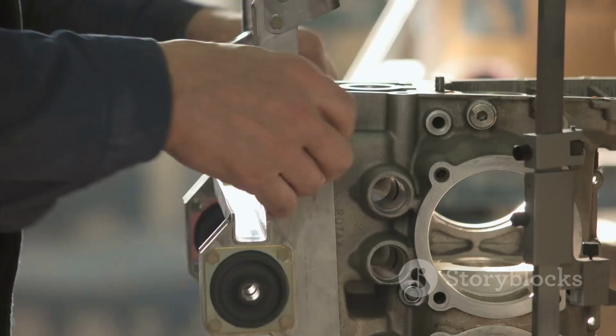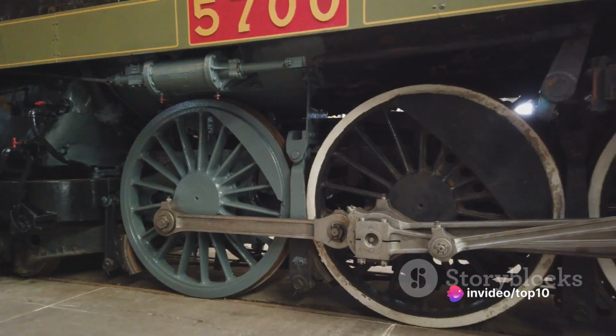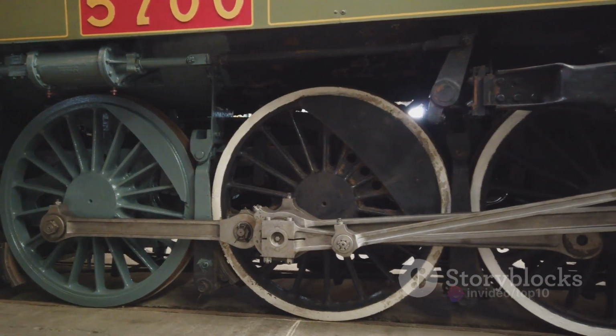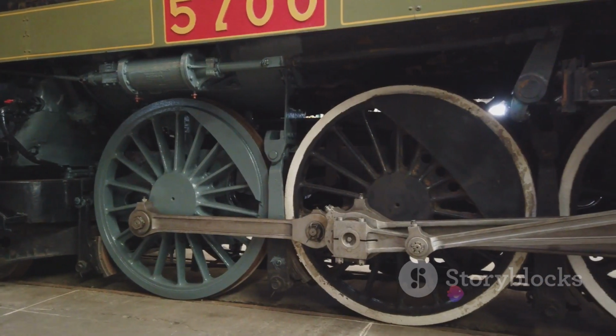And so, by a series of pushes and pulls, the steam's energy is transferred from the pistons through the connecting rods and into the wheels. This is the secret behind how a locomotive moves. It's a dance of mechanics, a symphony of motion. And voila, the wheels start turning.